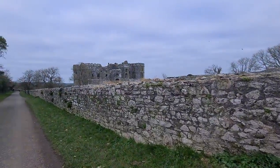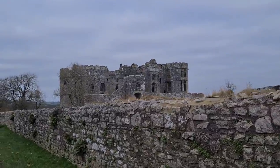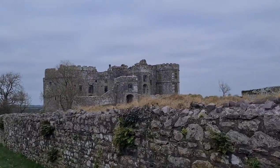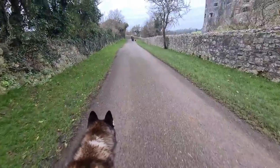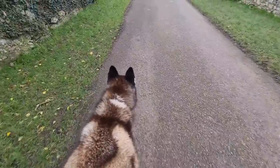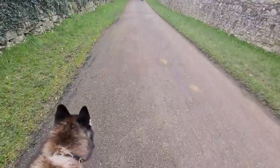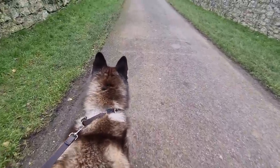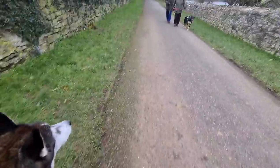So a little walk around the outside. It looks like there's a path that goes all the way around. So we just thought we'd have a wander and see where it goes. Sherp's going to start talking any second now because there's a doggo coming up and his ears are facing it. And there we go. Hello.